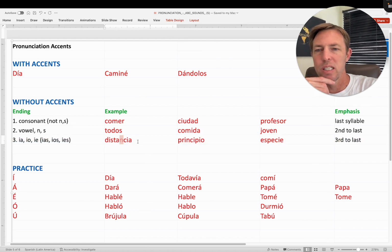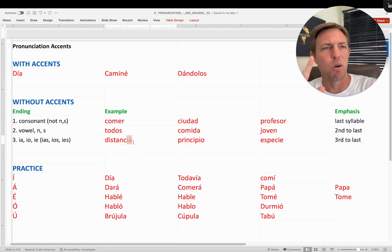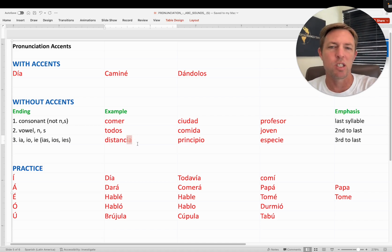Third rule. If the word ends in an ia, io, or ie, you emphasize the third to last syllable like this. Distancia. Principio. Especie. Now, some people like to tell me, well, isn't ia like one syllable? In English, it wouldn't be considered that. Distancia. In Spanish, they do feel like it's one syllable.